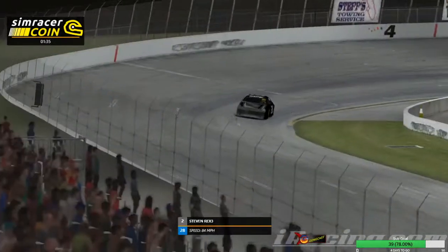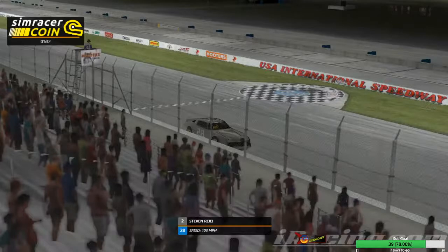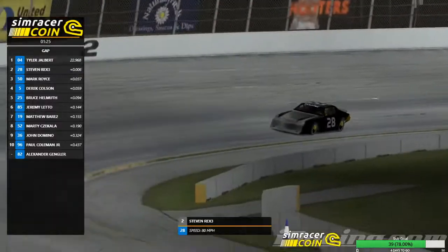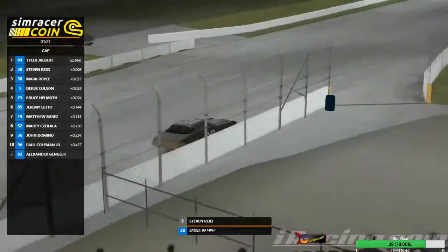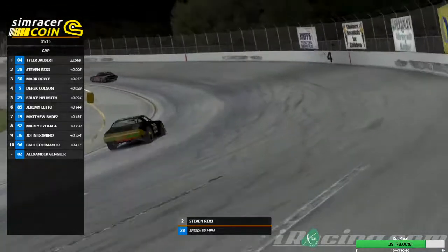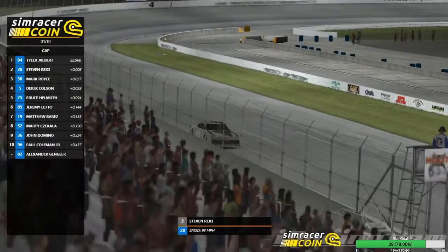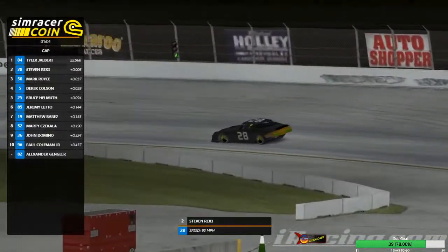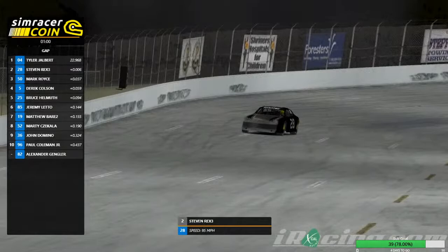running the Sim Racer coin background and stuff above our ticker, which is now in front of you. And there we will go. So continue. Steven Rex is currently still driving around the track. You'll see some other vehicles here. We got Mark Royce, number 50 machine.